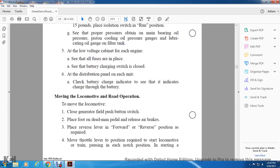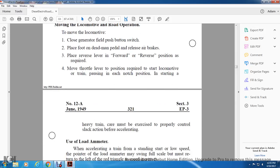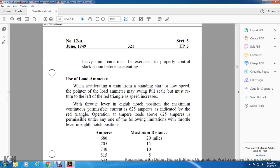Move the locomotive, road operation. To move the locomotive, close the generator field push button switch and place the foot on the dead man pedal with the release of the air brakes. Place the reverse lever on forward or reverse position as required. Move the throttle lever to the position required and start the locomotive and train, pausing in each notch position while starting. Heavy trains must be properly controlled, slacking before accelerating.